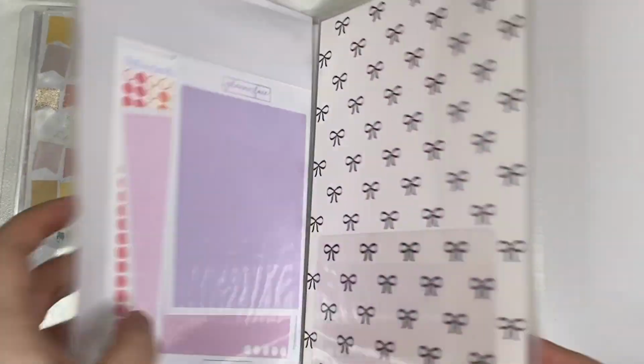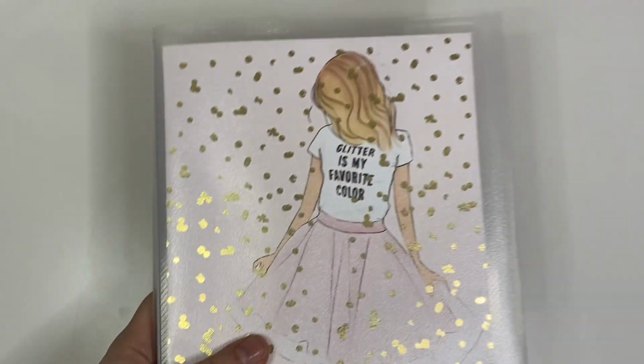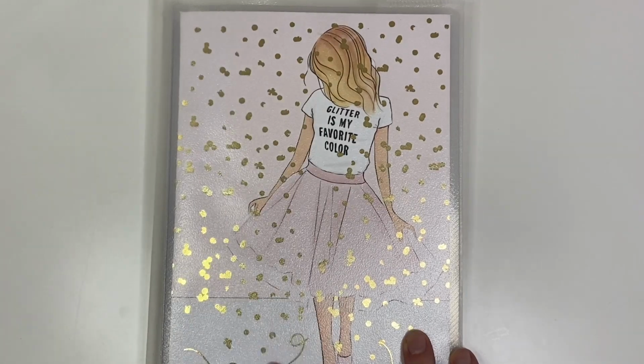Like, I got this album down to not chunky, so it doesn't stick out. So I was pretty happy with this, but my reusable albums are much easier to carry around. So got to think about what I'm still going to store in here, but for now, that's what's in there.